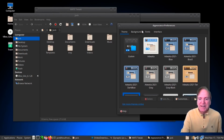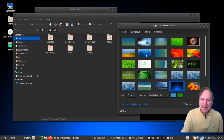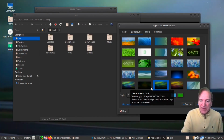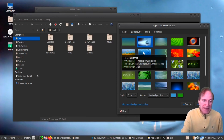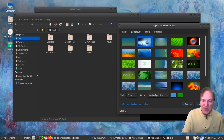That's a great effect. And then we have our fonts, interface, and backgrounds for setting up, changing a background. So if we just click something here like that guy, or one of these blurred settings, actually it looks like stars. I think I might go with something like that for now. Or maybe this. Or this.